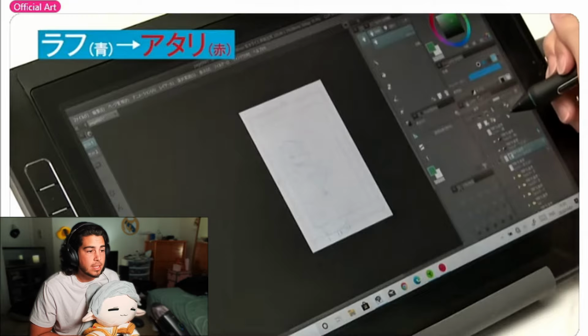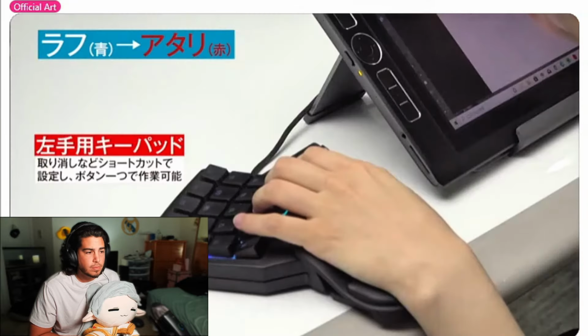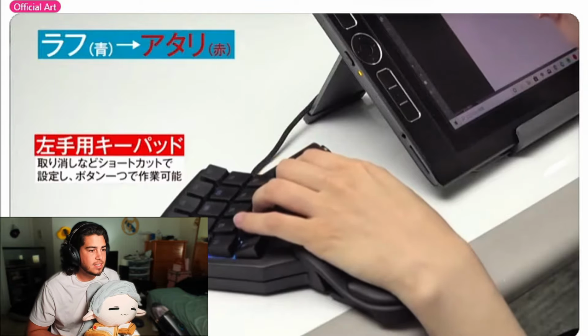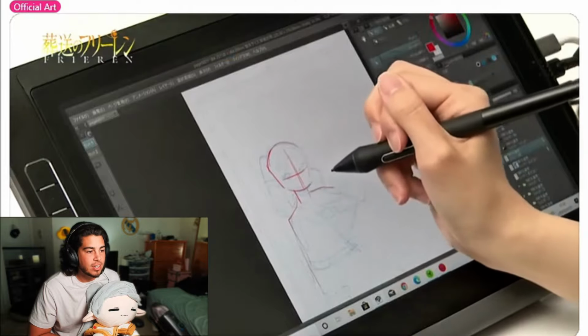So he's got a little tablet. What the fuck is that? The art that he makes is gorgeous. I'm super excited to see how it comes out.